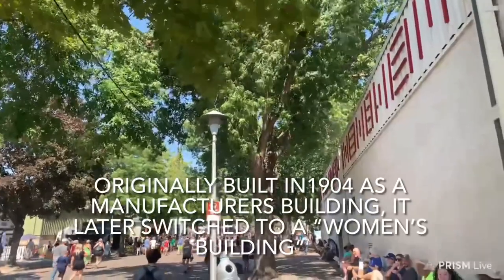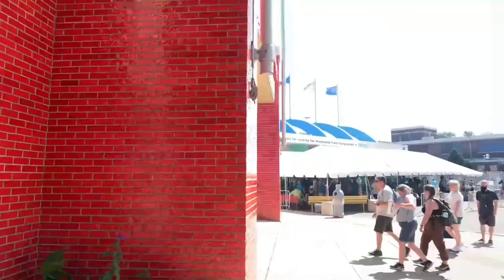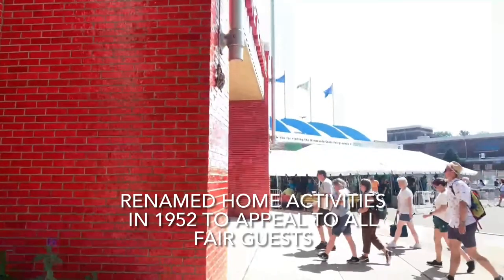Creative activities built art, music, and housekeeping, homemaking.